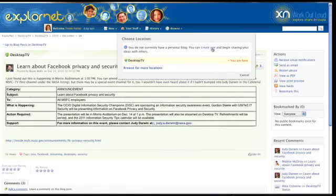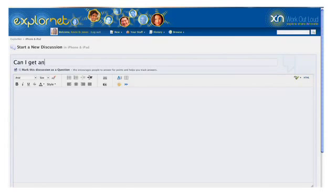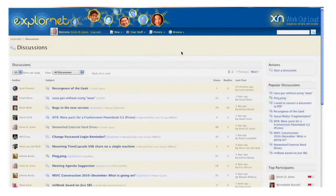Well, we're going to make it seamless so that you don't have to log in, but we'll actually ensure that when you log into your computer in the morning, the password and the account that you use will allow you to log right into ExplorNet. So you can create a blog, you can respond to other people's blogs, you can join the communities that are there, you can establish your profiles.